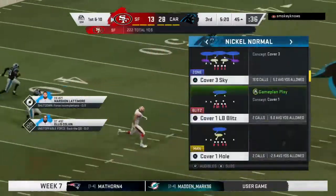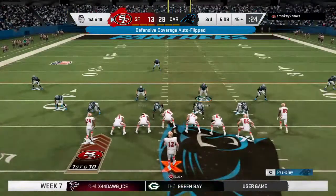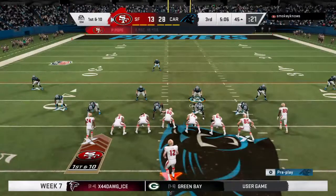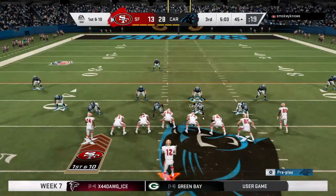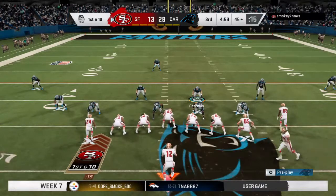Obviously, they're not where they want to be right now on the scoreboard. Big plays like that, though, that'll trend them in the right direction. Yeah, a few more like that, they'll be right back in the game. And if they can continue to do that, maybe they'll inspire their defense as well. They'll get a few stops.